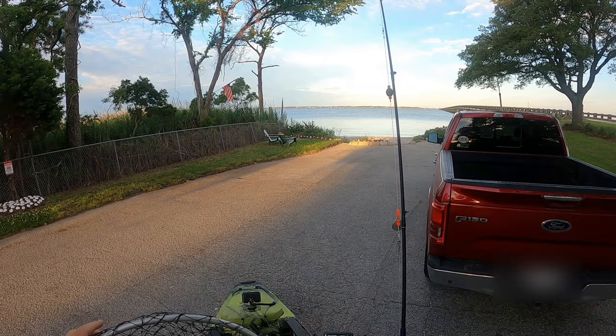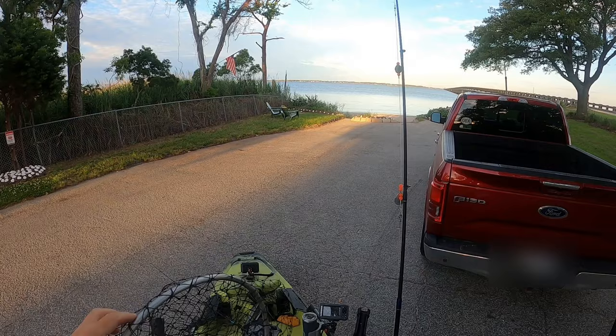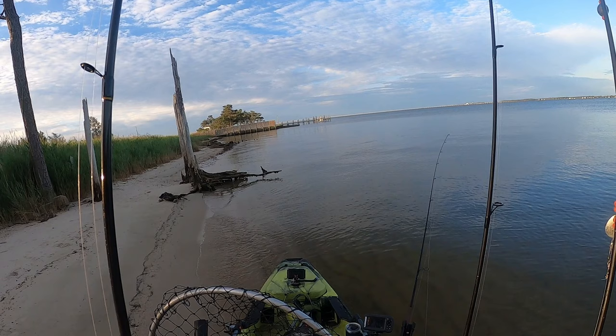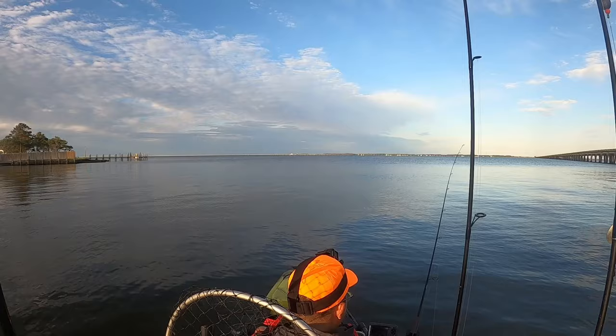Okay, this is actually on the east end of the Manns Harbor Bridge. A couple days ago I launched from the west end, but the reason I'm launching from the east end is it looks really calm here. But the other end of this bridge is absolutely insane.